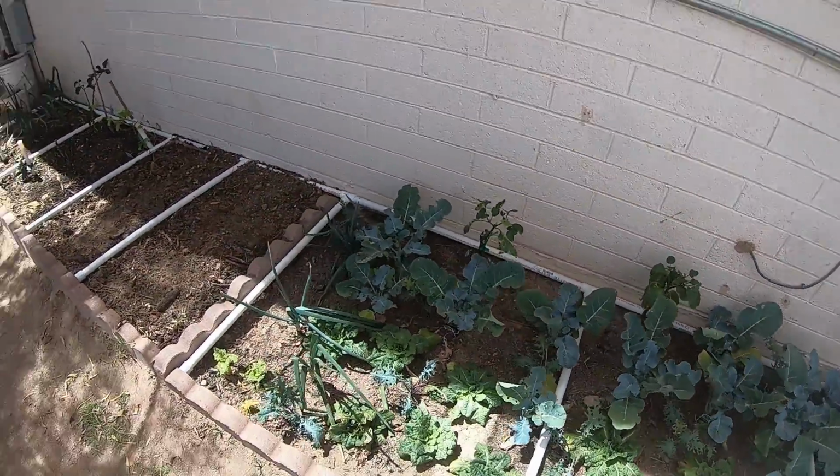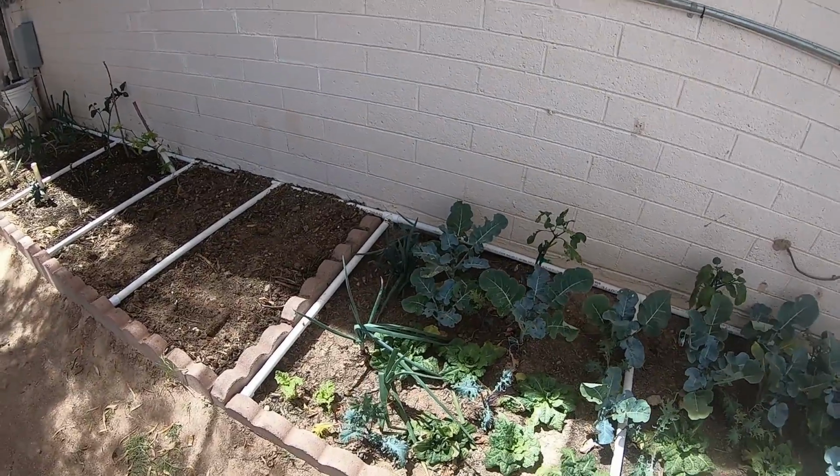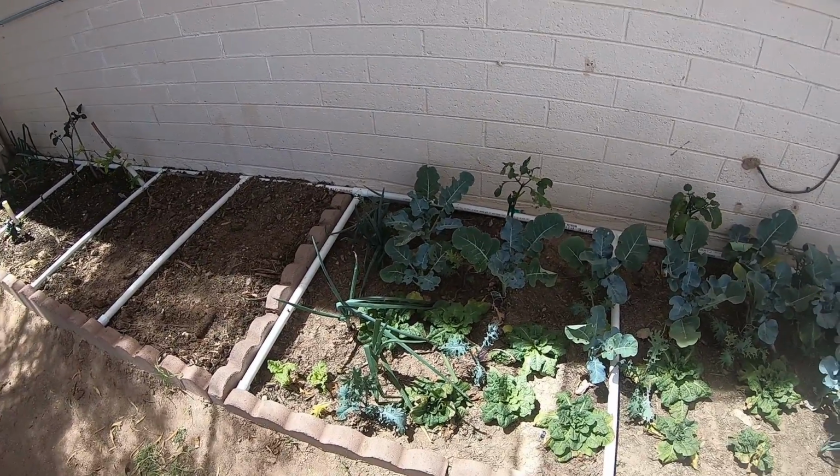Oops, sorry. Get out of the flower bed. Move your butt. I don't want to hear it. Out.